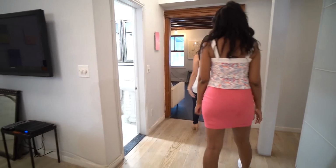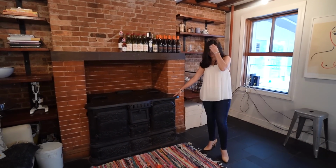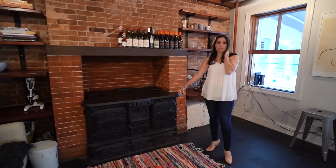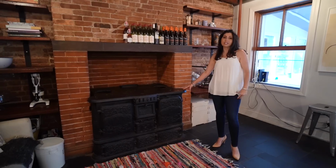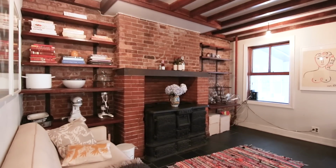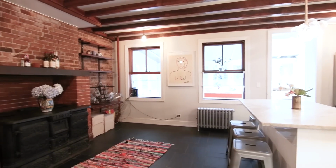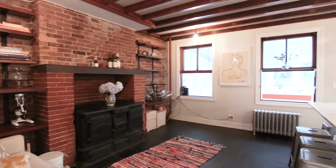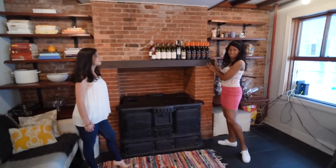So you've got a full bath here. My favorite part of the whole entire house is this stove. It's original to the home, so it's probably 1871. It's a Boynton Lakewood stove. It's super heavy and absolutely beautiful, so they kept it. You have the exposed brick, the original exposed brick. So if you like the light out there, but you want it original here, then you've got that.